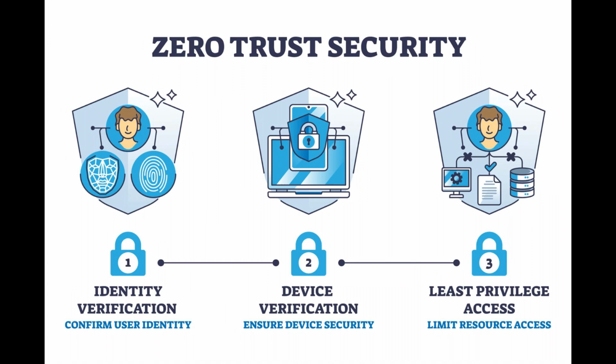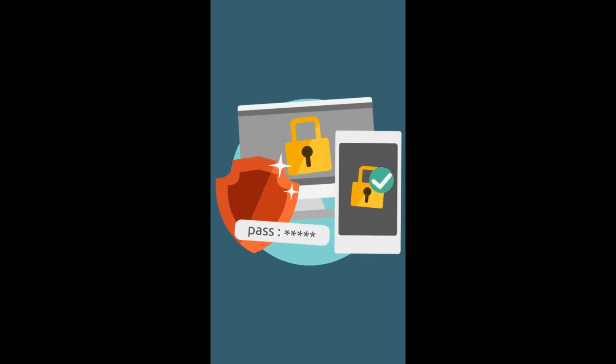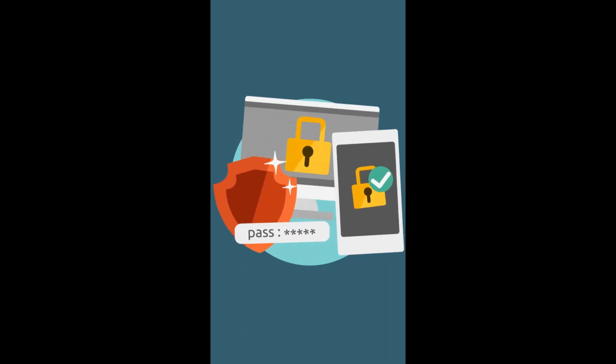Finally, embrace Zero Trust architecture, a 2025 must-have. Zero Trust assumes no one is automatically trusted, requiring constant verification for every user and device. Implement it to stay ahead of evolving cyber threats.